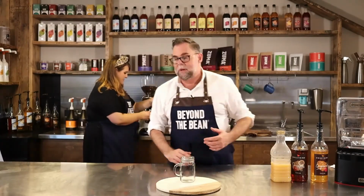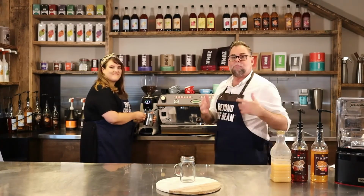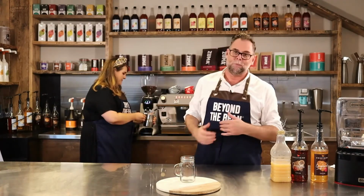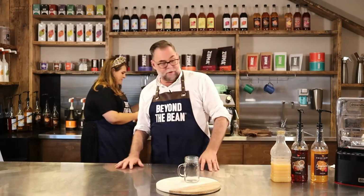Just as a quick tip, after you've steamed any milk, you must bleed your steam wand, to get rid of any residue in there. And again, with this particular drink, you need to make sure you bleed that steam wand to make sure there's no juice knocking around. So the toddy's nearly finished, so that's great.